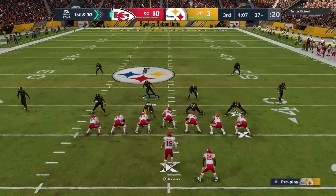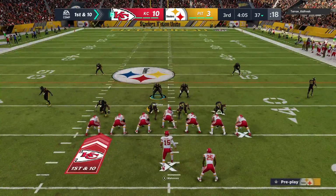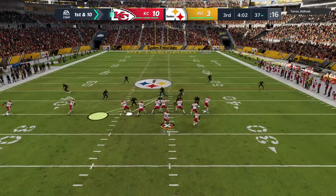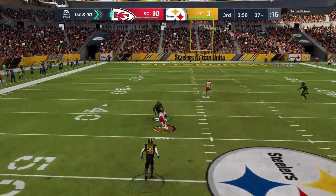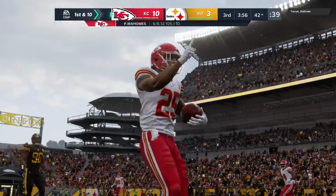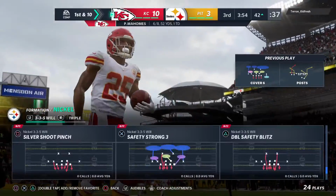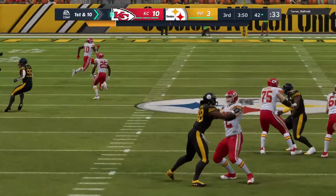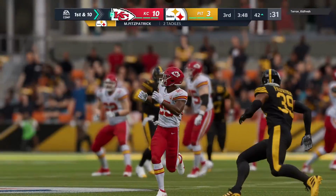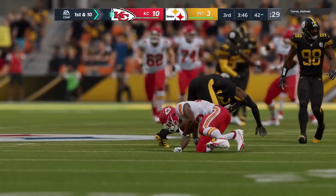Line of scrimmage, the 37 on 1st and 10. Working from the gun, Mahomes. And he'll have it past midfield almost to the 40 before being taken down. A well-executed 22-yard gain. Good route, good pickup for 1st down yardage, and that is a tough one to cover.